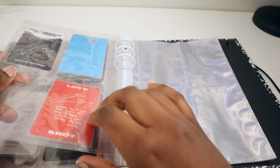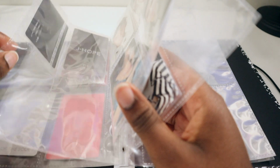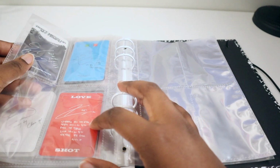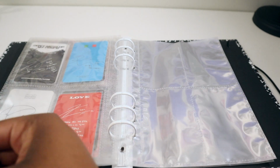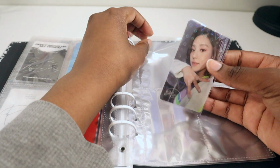I also like how a lot of SM groups and JYP groups have their signatures on the back of the photo cards. I feel like that makes it more fun to show off the back so you can see their signatures, but you know, not all groups do that. Next in the alphabet, we have Itzy, who I'm seeing in 2 weeks from when I'm filming this.